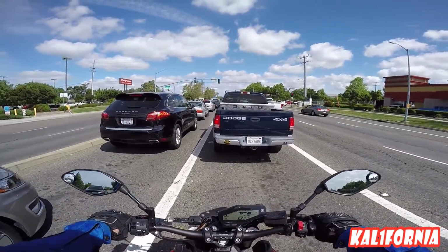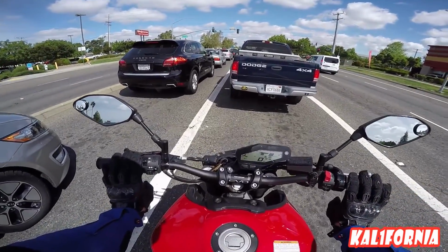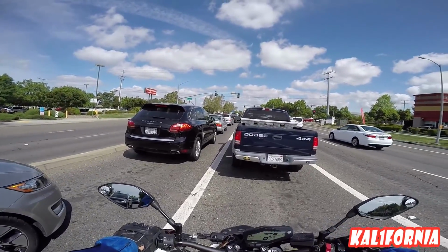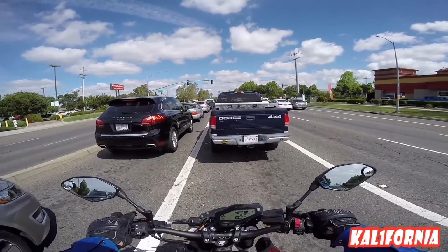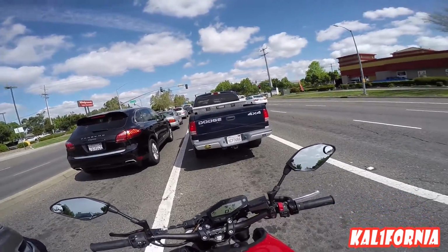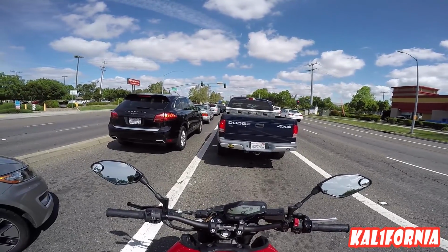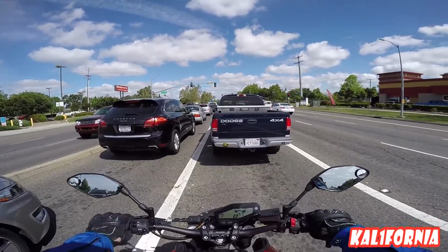But I know that some people have complained about not having wind protection, and it can be tiresome if you are speeding for extended periods of time. In most states, the speed limit's 65, 70 on the highway. I don't have any issues with that, to be honest. When I'm going the speed limit, it's fine.